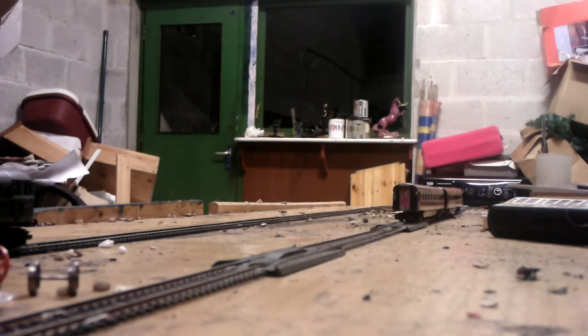Yep, that control is completely, utterly fried. Just to show that this train does not like running on a really old track. Well, a newer track. Let's take her off. And the power comes back. So it is her, it's not the track itself. The train does not like running on old track or newer track, one of the two.